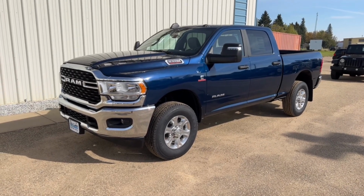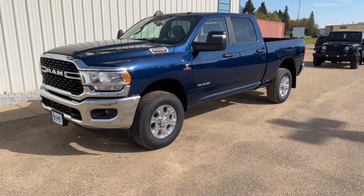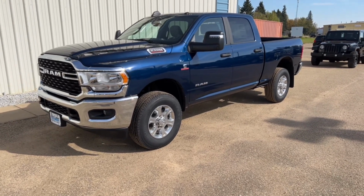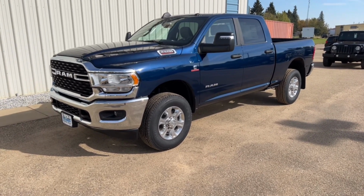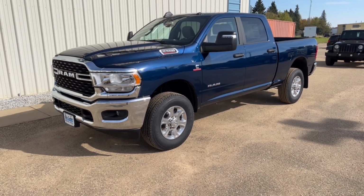What we're looking at here is a brand new 2024 3/4 ton. It's a Bighorn Crew Cab 4x4 with a Cummins diesel in it. A couple things. This is a little bit loaded up. It's a level 1 group in the Bighorn, so that gets you a few extra goodies.